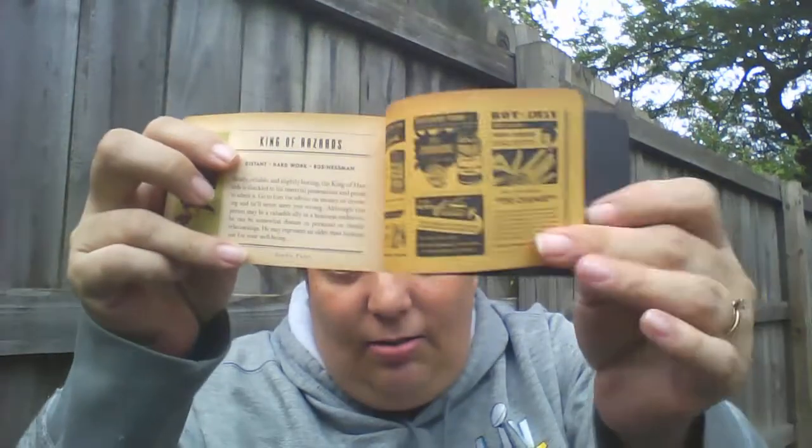Zombie Tarot, the book, cracks me up. There's advertisements in the back in that 50s style, like Zombie Gone, stuff to make your skin look like you're not a zombie. It's just hilarious. Oh my gosh, there's stuff all over it.